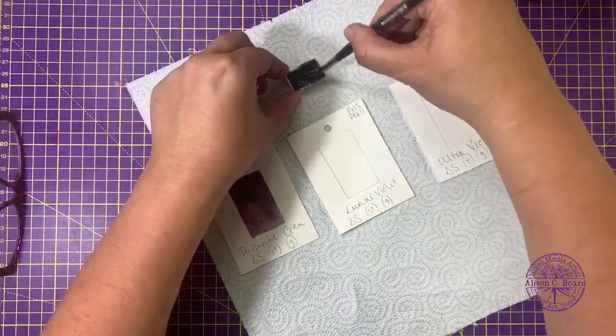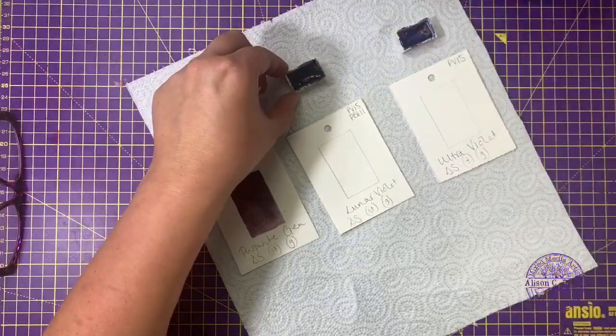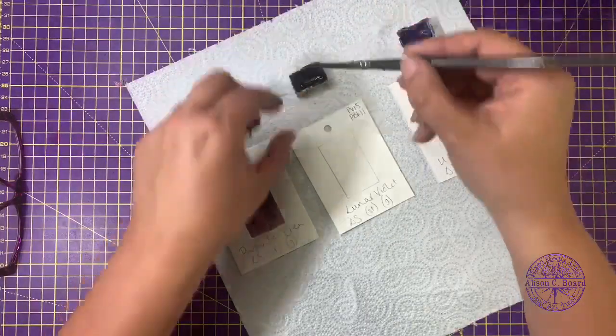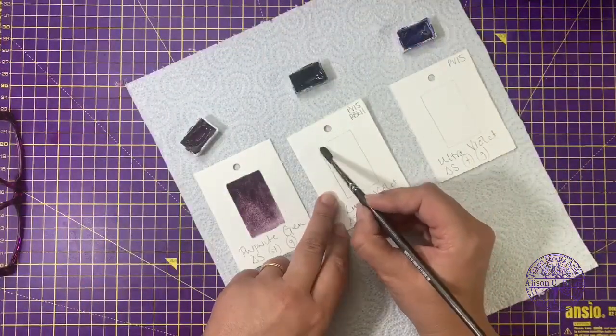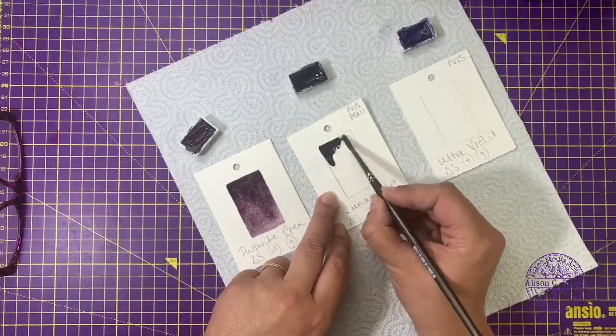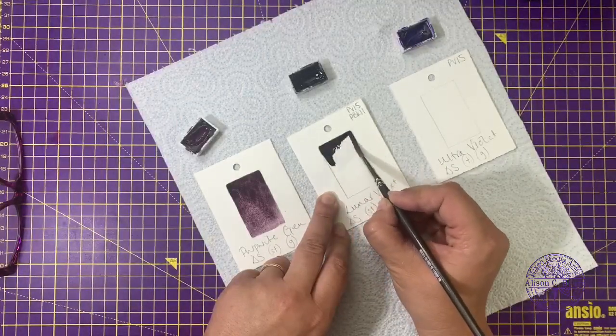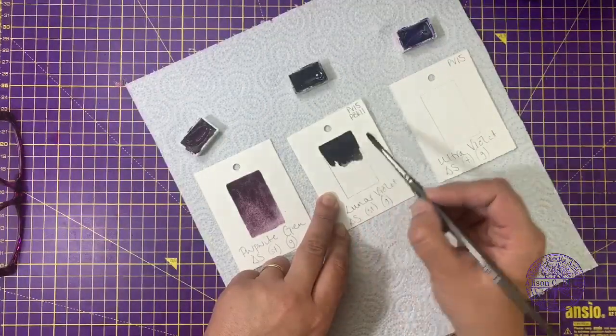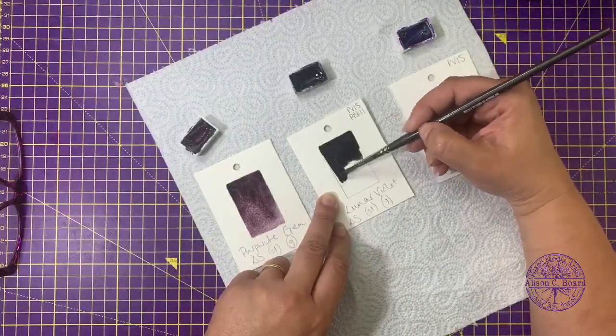This is an interesting one because this is a mixture of 2 pigments. This is a violet pigment, and it is a black pigment as well. It's the Mars black pigment. So it means that it's very deep and dark. And in fact, obviously, the minute that I put it down, it does look really quite black and quite strong.